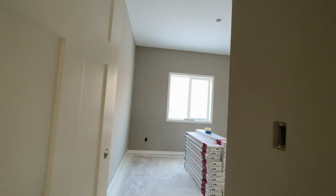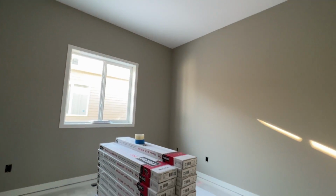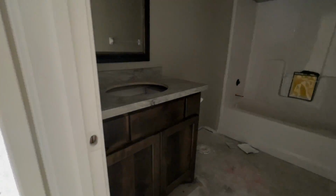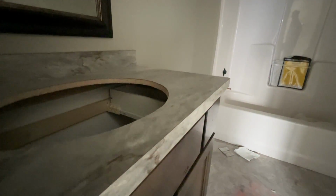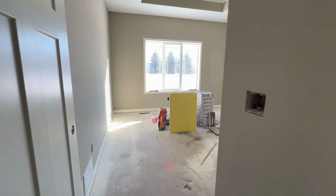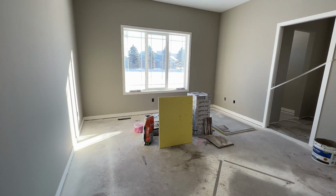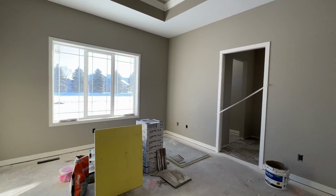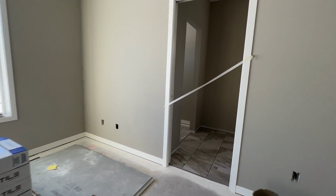And this would be the second bedroom. And the second bathroom, which is a full bath. And then the owner's suite. Again, you'll see a recessed ceiling in this room and an owner's bath and closet.